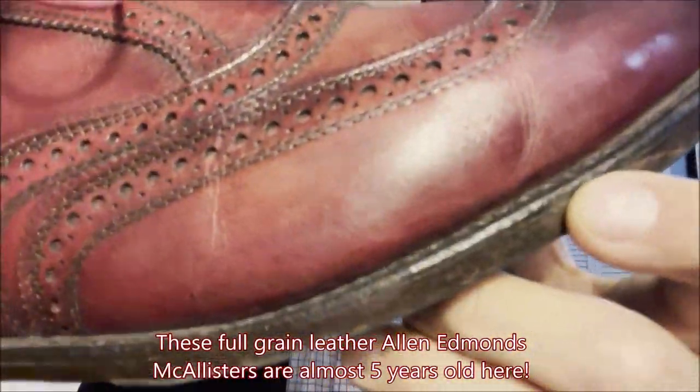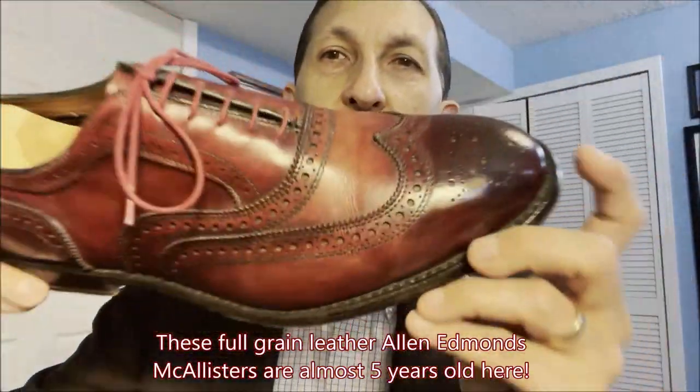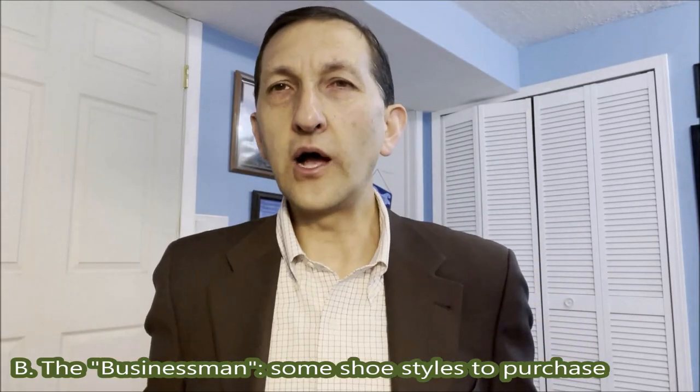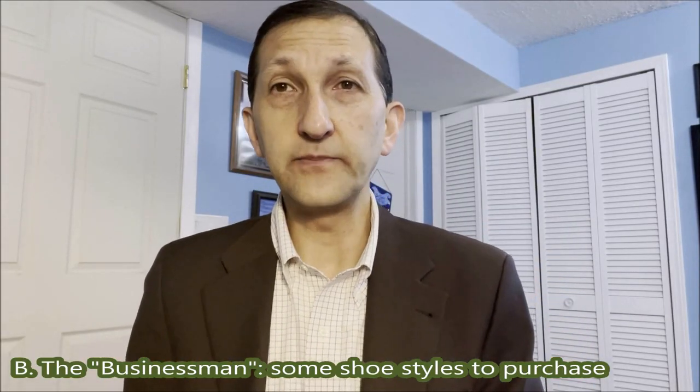Okay. Now, again, another example, you see those pores? That's full grain leather. It's beautiful, variation in color. But again, full grain leather is more susceptible to water and especially salt water. Don't expose these to salt water, okay? But if you're willing to go to that level, now you can get the nicer shoes and they're going to last a lot longer, okay? Once you have your black cap toe Oxford, here's another couple styles that you could buy.